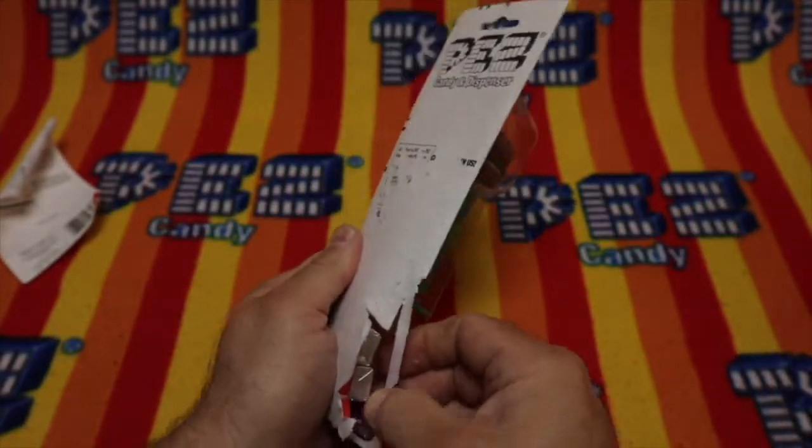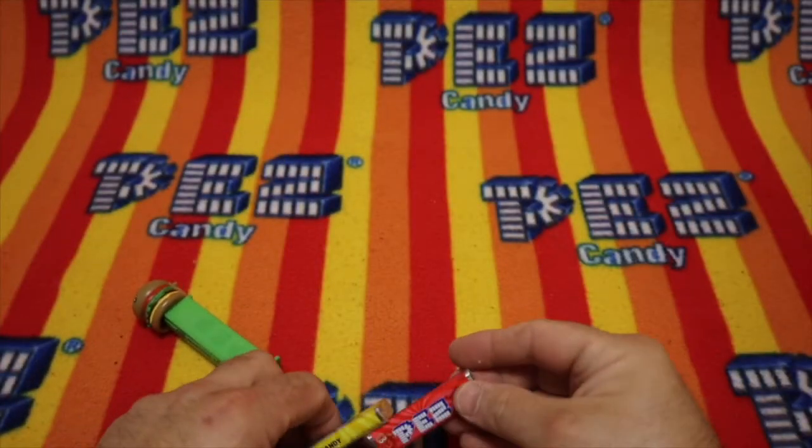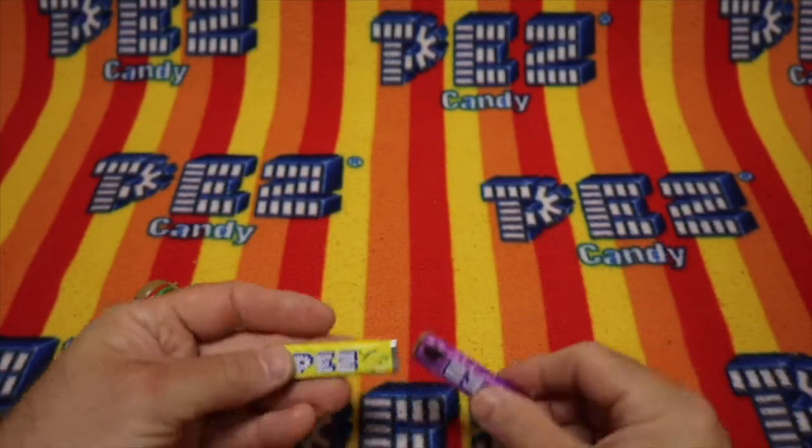Free the Pez, I always say. Free the Pez. Oh.